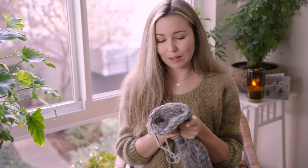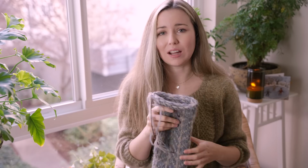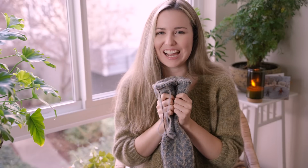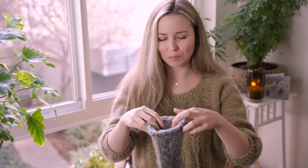It's been flying by. I'm using US size 10 needles for this, and it's very squishy yarn. I'm so excited to be wearing this. And this project has been following me everywhere. I was actually knitting on it at the store while waiting for a phone plan. So this project has been on my needles with me everywhere.